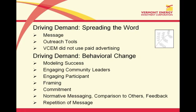In terms of commitment, we did have the home participants sign a pledge, and we did follow up in a survey later to find out what additional steps they had taken. Normative messaging, comparison to others, and feedback, all of those pieces were based in terms of looking at the overall household energy use and then letting them know what the Vermont average was. And the repetition of that clear but flexible message started with the initial announcement in the town local newspaper and went through the home visitor and then all the way back to Efficiency Vermont when we followed up with customers.